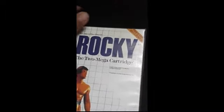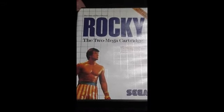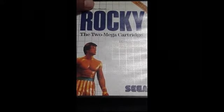And we have it here complete in box. This was probably a $14, $15 game. A great pickup, if I might say. Definitely suggest getting this if you have the Master System. It's an excellent game and very fun game to play. This is another one of my favorites on the Sega Master System.